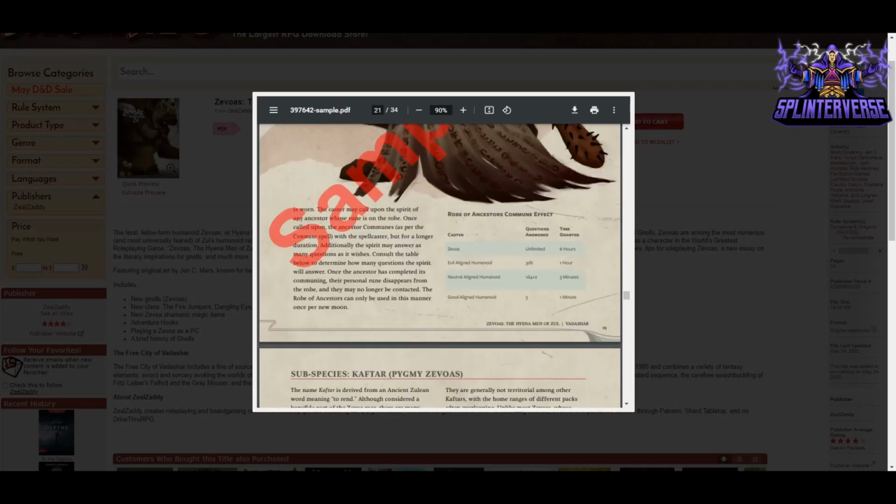While the robe is worn, the caster may call upon the spirit of any ancestor whose rune is on the robe. Once called upon, the ancestor communes with the spellcaster, but for a longer duration. Additionally, the spirit may answer as many questions as it wishes. Consult the table below to determine how many questions the spirit will answer. Once the ancestor has completed its communing, their personal rune disappears from the robe, and they may no longer be contacted. The robe of ancestors can only be used in this manner once per new moon. And then you've got the effects.